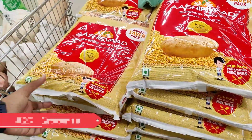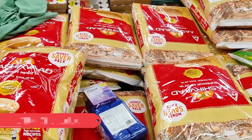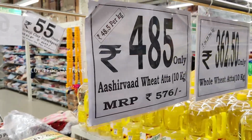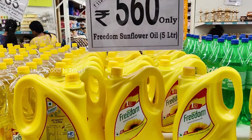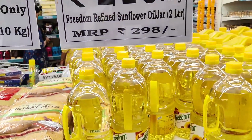There was also good discount on the daily groceries like atta and oil. 10 kg Ashirwad atta had a discount of rupees 100 from MRP. The price was even lesser for a 10 kg atta from in-house brand. Similarly, there was good discount on oil from popular brand, which otherwise is sold at MRP in all supermarkets and online stores.